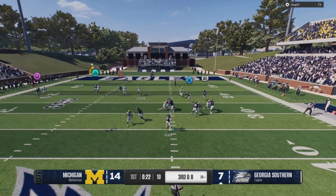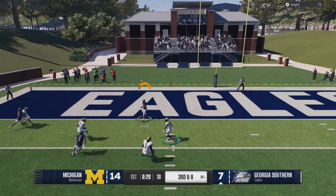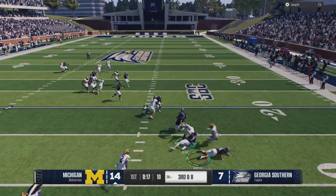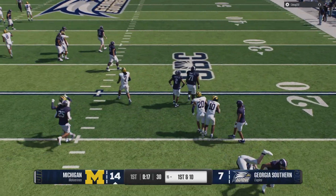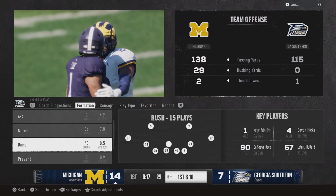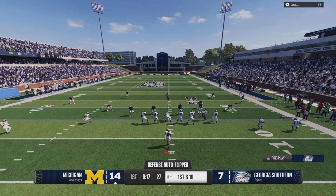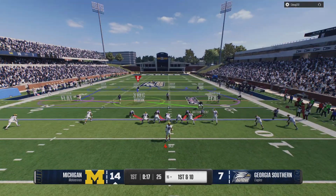On 3rd and long, he has to throw for it. And it's picked off right at the goal line. And they'll drag him down after a good return on the interception. A veteran in this defense stayed locked in on his rules and made the interception. Here comes the offense on 1st down.